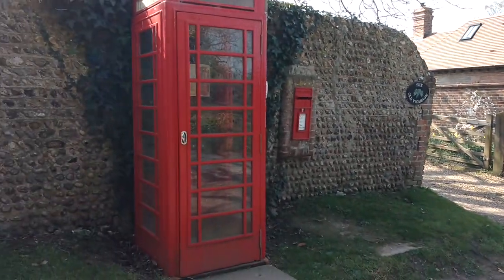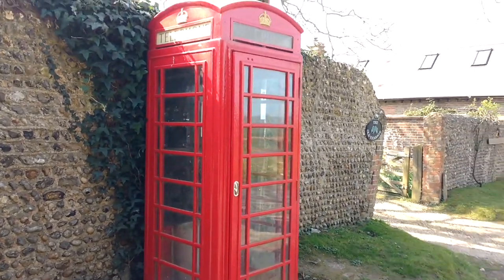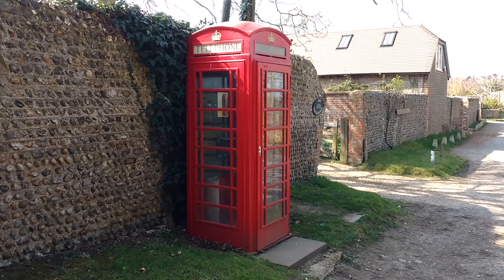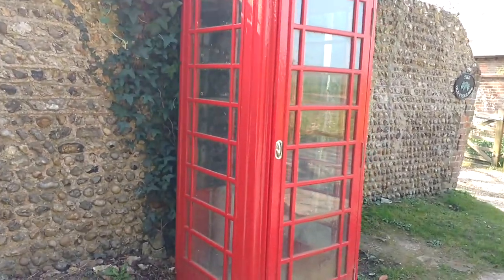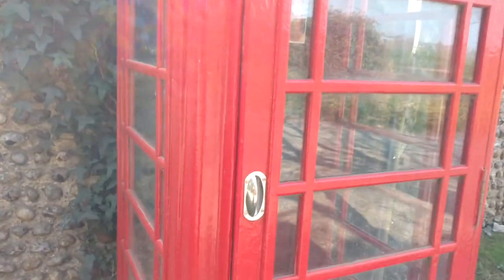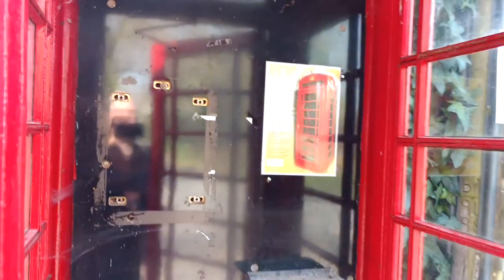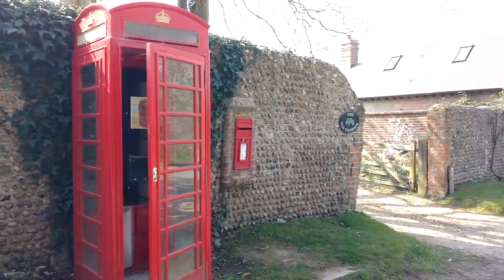For those of you not in England, probably not familiar with this, and those of you of a certain age range won't be familiar with this, but here we find the traditional telephone box. It used to be everywhere before the advent of mobile phones or smartphones. Completely devoid of any function now, other than reminding us of the past.